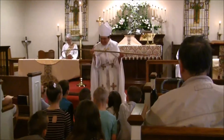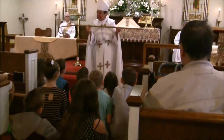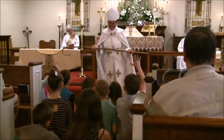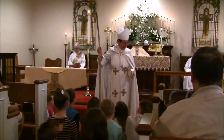What does this look like to you? Yes. It looks like a cane. And indeed, there are days when I sort of need it as a cane. What else does it look like? Yes. Like a shepherd's staff. Like a shepherd's staff, indeed.